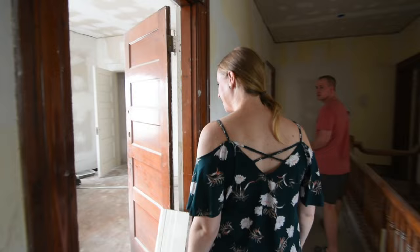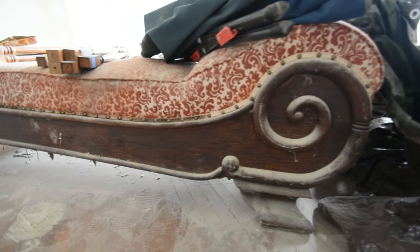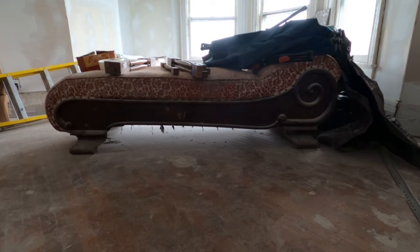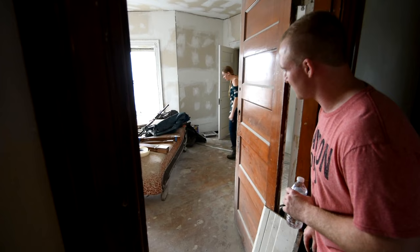Okay. Was this piece of furniture here? That one's original to the home. It was a psychiatrist's office or a therapist's office somewhere along the way. So I don't know, that thing has heard some stories. Yeah, so I kept it. I think I'll eventually get it refinished and cleaned up because I thought it was awesome. Just a neat piece. I think you should keep that.